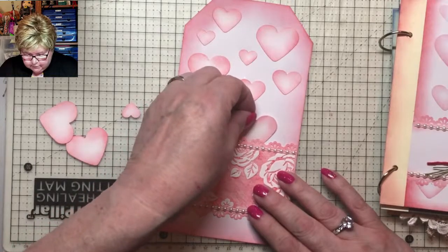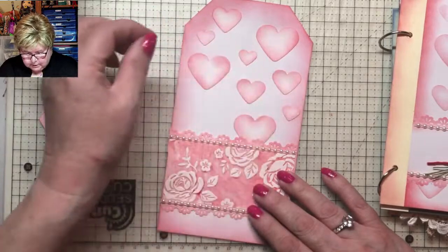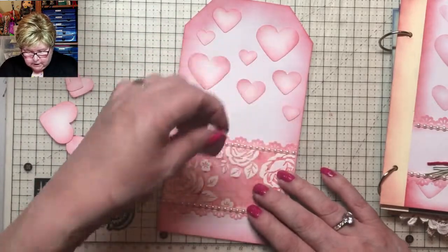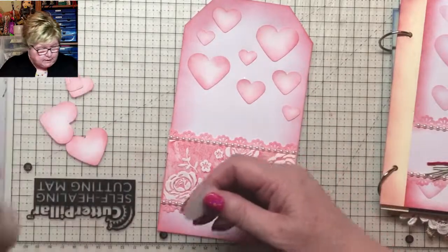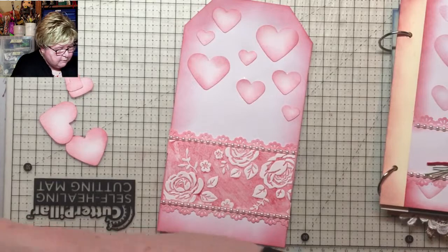So I'm going to put that one there and then a little one there. Yeah, that looks about right to me. Don't worry about putting things underneath it. Oh, my life, this. Oh, glitter glue, what is wrong with you?